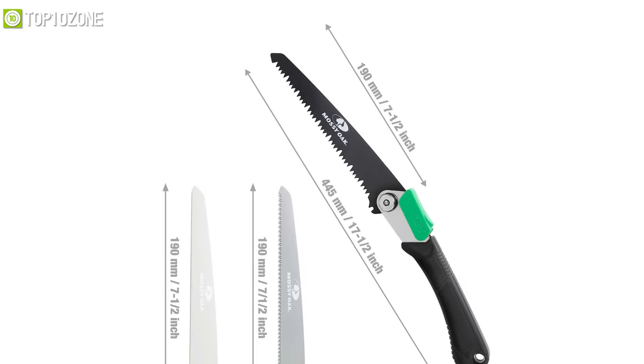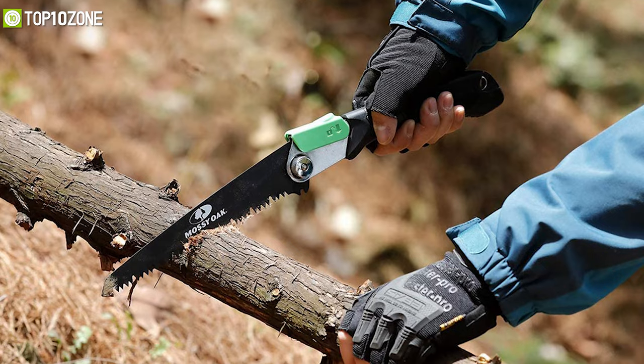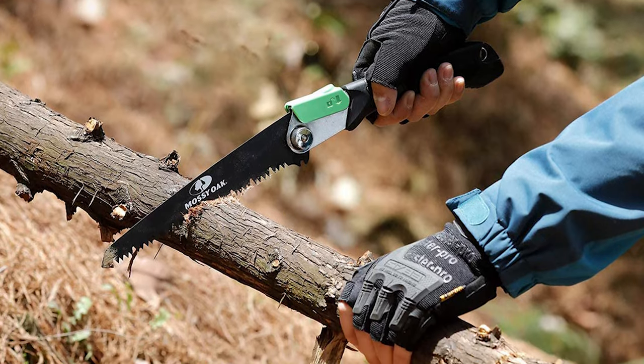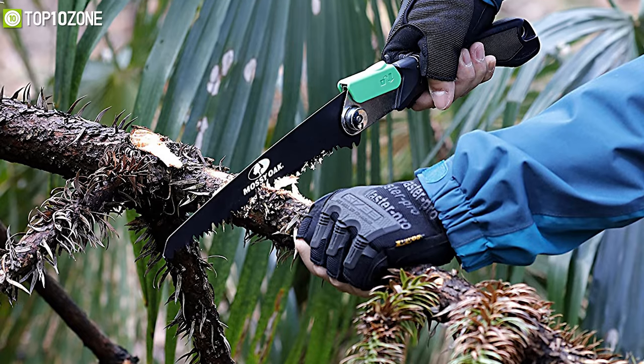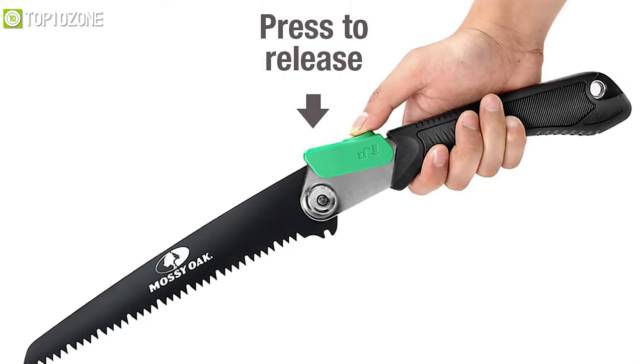As its interchangeable blades are perfect for cutting through wood, bone, metal, or PVC, this saw is perfect for tackling various tasks. Its slip-resistant handle allows for smooth and comfortable cutting, while the locking mechanism lets you choose a blade to sit at two different angles.